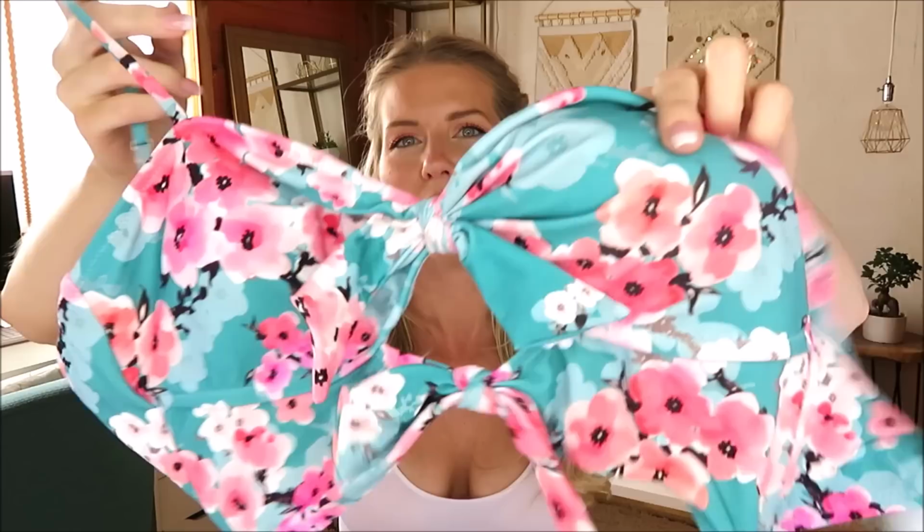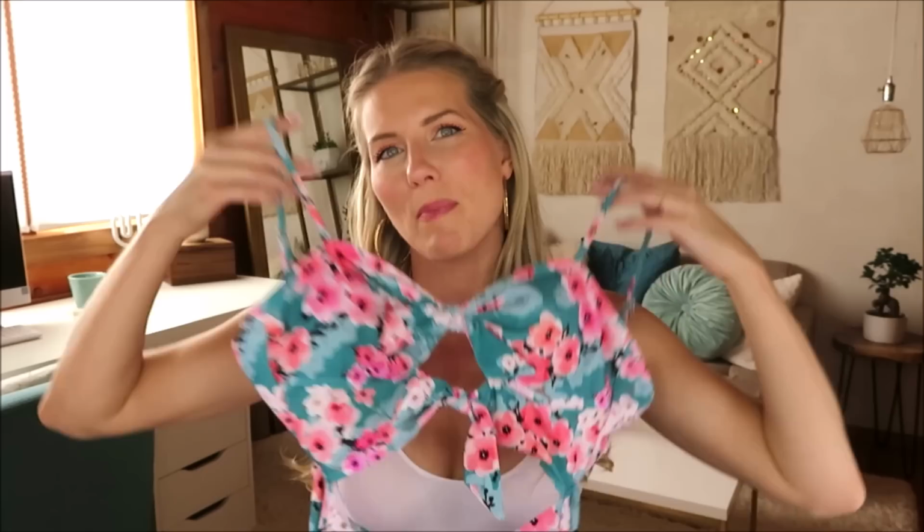So it's also like a monokini style type swimsuit. It doesn't look like much right now. As you can see, the fabric is beautiful. It's like little cherry blossoms with this teal blue background. Fits me really nicely. I think it's so cute. And this is going in my drawer too.